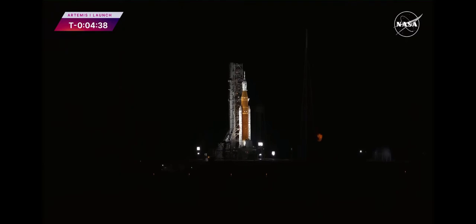GLS is go for LH2 high flow bleed check. Good word, we've passed that. The cryo team got the LH2 engine bleed pressure loop dialed in. They are now at the right temperature for launch. Countdown continues. T-minus 4 minutes, 15 seconds.